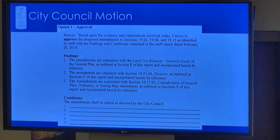Okay, because I was going to say, just from a general standpoint in the future, if something gets denied by the Planning Commission, I want to make sure it still comes to us. Yeah, because I know that's not the case here. Yeah, that in a sense is still a recommendation to you.